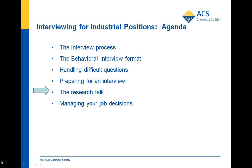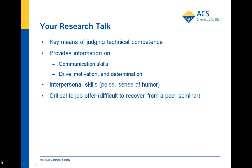Now let's cover just a little bit on the research talk. Your research talk is a way that they can judge your technical competence. The employer's goal for the research seminar is to learn how you solve interesting, challenging problems, and your goal is to demonstrate this. The employer also uses the research seminar to evaluate your oral presentation skills, your organization skills, how well you actually organized your presentation, and if you can think on your feet.